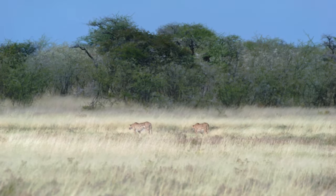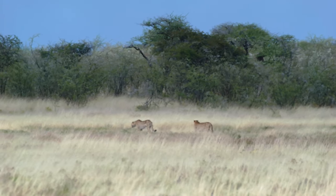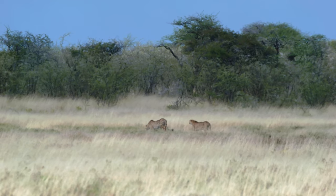The search is on for cheetah, a very bad potholed road. So far, I have only seen cheetah twice, but they were too far away for filming, probably 300 meters.